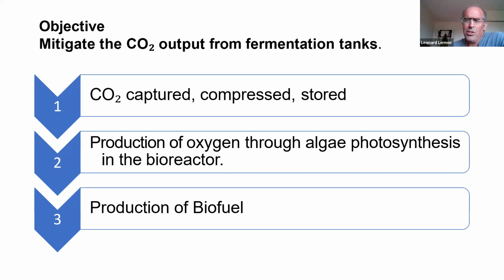So we looked at 3 processes. First, we calculated the amount of CO2 being produced in 2 days and realized we can't really bring, because initially the clients wanted us to see if we could put an algae tank on site and have it processed right there. But it just didn't make sense with the amount of CO2 that was produced in a short period of time. So we looked at other options, and one was to do this carbon capture and store it and then bring it to a site and be able to spend more time dealing with the amount of CO2.